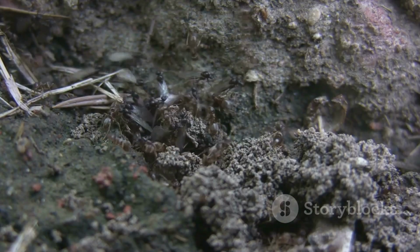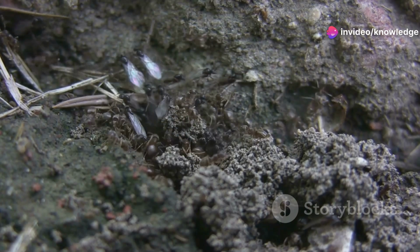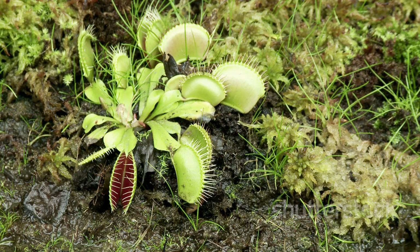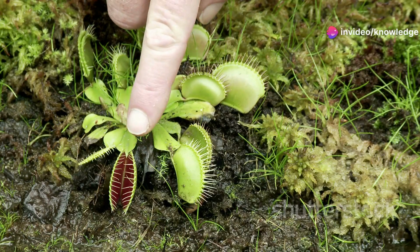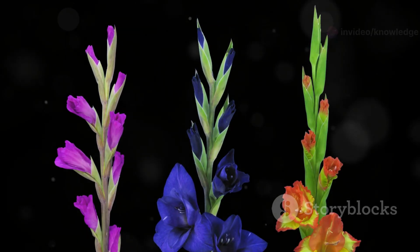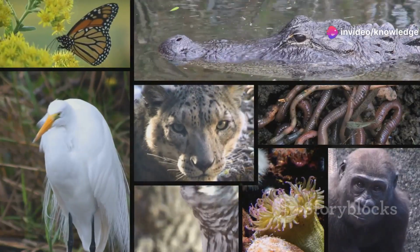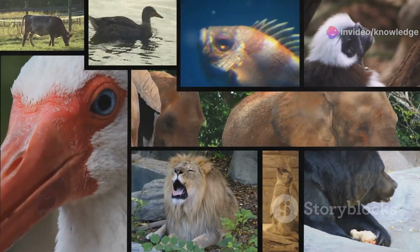This suggests that wing development in insects is remarkably plastic, capable of being switched on or off in response to environmental pressures. Plants, too, exhibit evidence of re-evolution. Some plant species have lost and regained the ability to produce certain defensive compounds in response to fluctuations in herbivore populations. This adaptability highlights the dynamic interplay between plants and their environment, with re-evolution playing a key role in their survival. These examples demonstrate that re-evolution is not a biological quirk, but a fundamental aspect of evolution, shaping the diversity of life across different lineages.